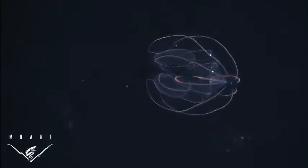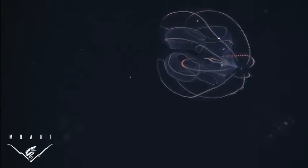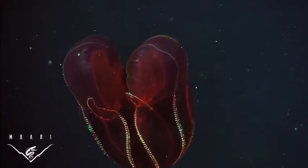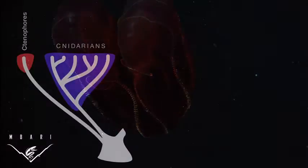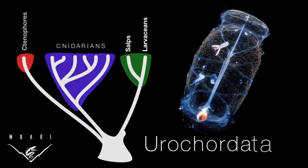Many deep-sea species of comb jellies are so fragile that they are new to science or have only been recently described since the advent of submersibles. Nearly all are bioluminescent, and many have red or black pigmentation, which is thought to mask the luminescence of their ingested prey. The next group that is often lumped with jellyfish are the urochordates, including salps, doliolids, and larvaceans.